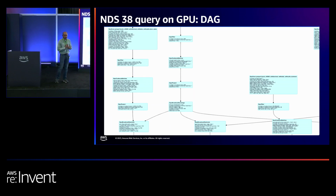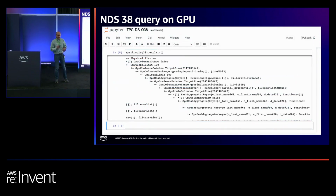This is another example of a DAG where the CPU operations are replaced by GPU operations, and we also have the metrics published from the GPU. So you can see how the operation is running on the GPU. All the same metrics are there. And if you do an explain on your plan, you can see the CPU execs have been replaced by their equivalent GPU execs.